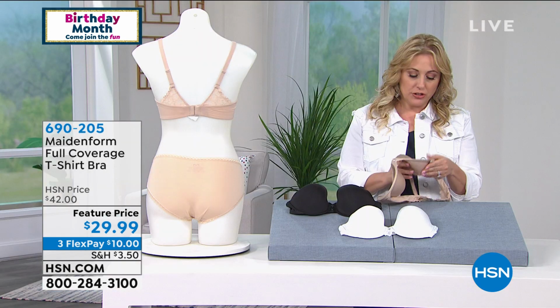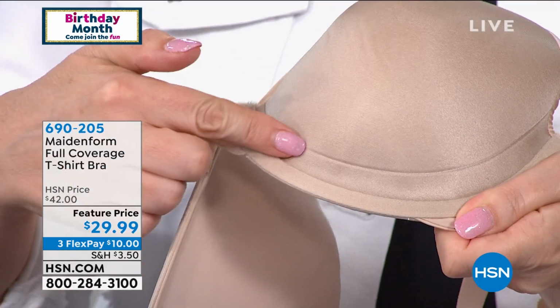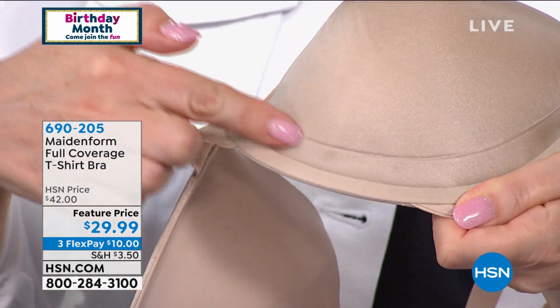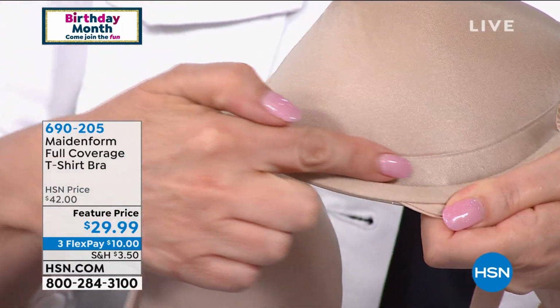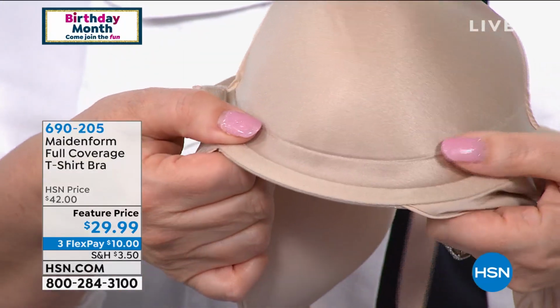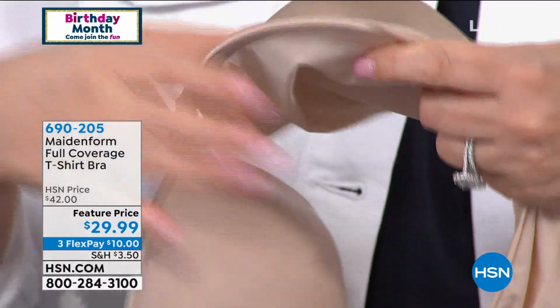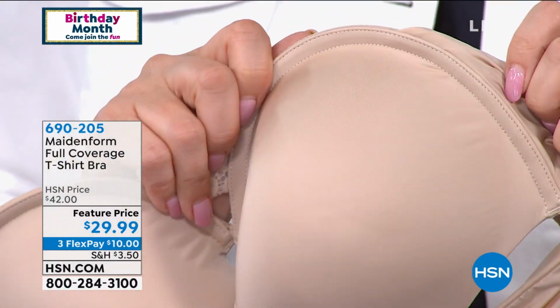Yeah, and I think maybe I could show it on camera here. So it's this little band right here. Is that what you're talking about, Carrie? That's it, exactly. So the bottom part of that little band is a little bit more rigid in terms of flexibility, and then the top part of the cup has just a little bit more give. So it's just gonna move with you perfectly, and you're gonna feel comfortable.